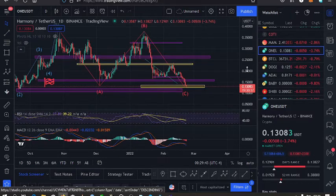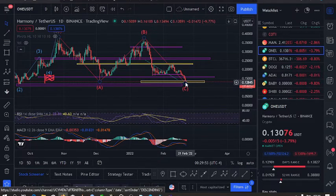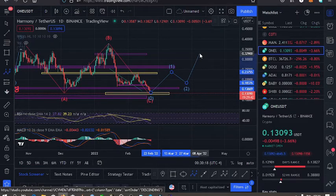So for me, some of the key expectations that I expect to see on this chart are that this ABC correction must touch the $0.13 mark, this target zone that I have over here, for me to say that Harmony One has done whatever it needed to do in its ABC correction. And once that happens, I expect Harmony One to give us a pump that can take us to an all-time high. That pump can be in this Elliott wave pattern over here, having a wave 5 taking us to a new high. So that's the first key scenario that I expect to play out.